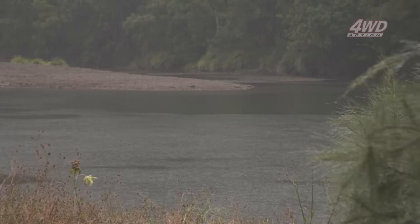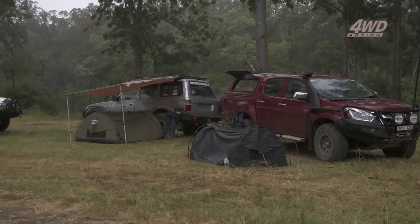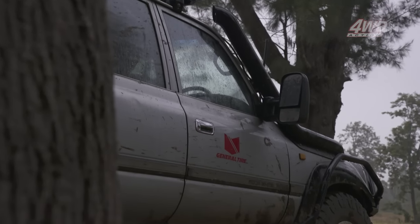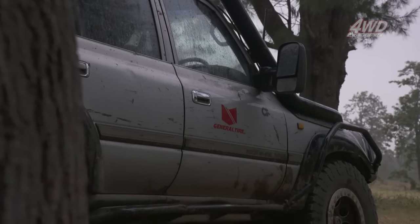We woke up this morning to some wet and misty conditions. However, it was only short-lived and very localised. So by the time we got out to the tracks, everything was dry and we were good to go.